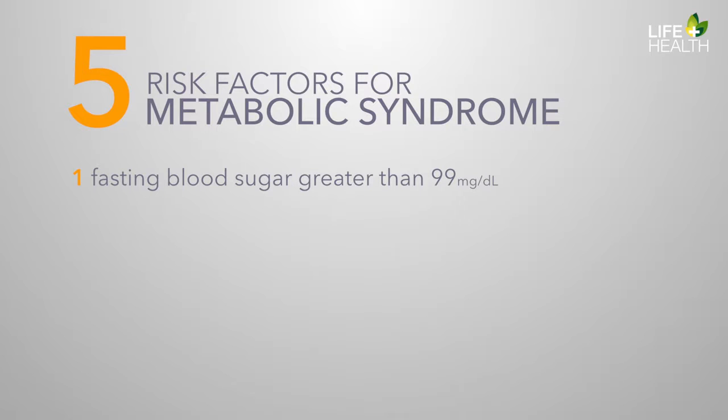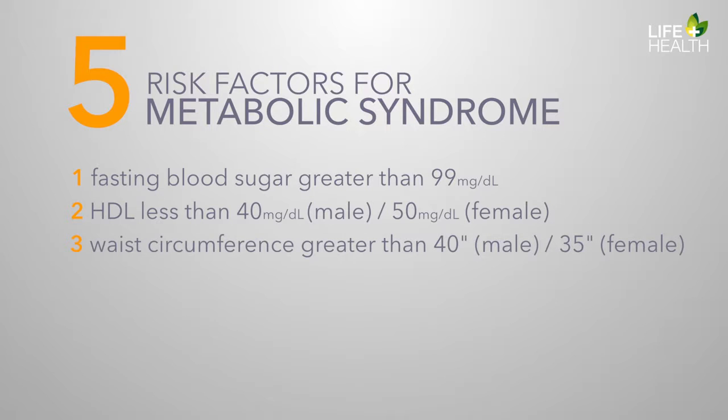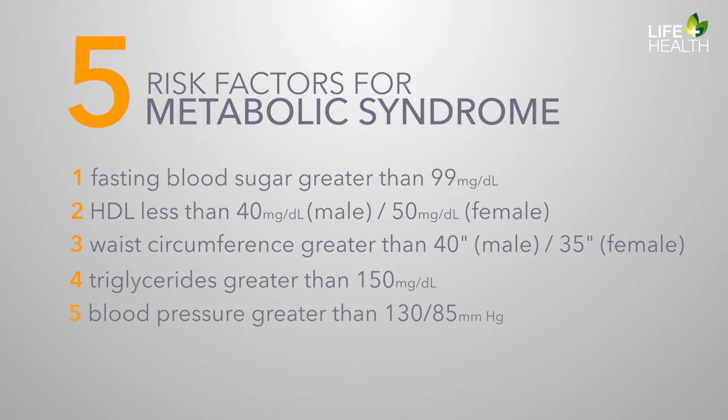Five criteria for metabolic syndrome include: number 1, a fasting blood sugar greater than 99. Number 2, an HDL less than 40 in a male or less than 50 in a female. Number 3, a waist circumference greater than 40 inches in a male or greater than 35 inches in a female. Number 4, triglycerides greater than 150 or taking medication to lower triglycerides. Number 5, a systolic blood pressure greater than 130 or a diastolic blood pressure greater than 85.